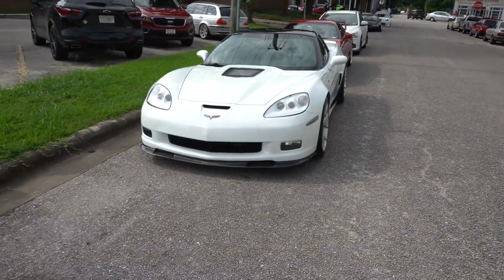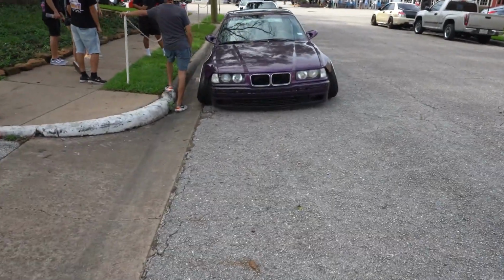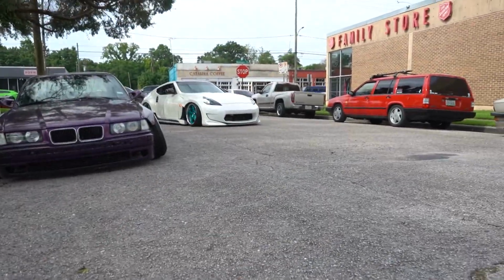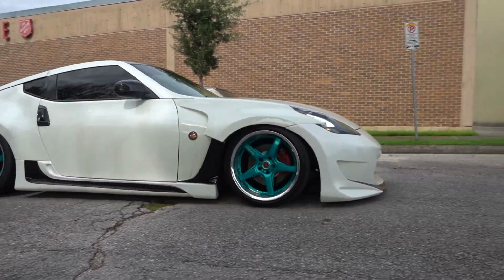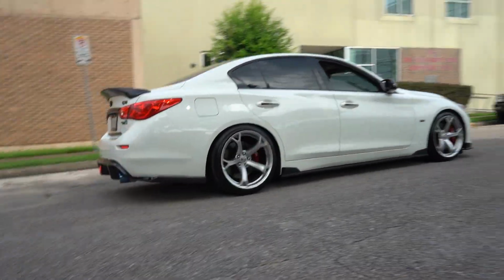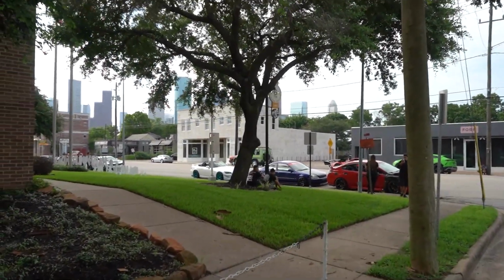But look, can't get enough of this LS9 goodness. All right, this guy's got the tilty wheel game on lock. This 370 is clean though. I like those wheels. Oh! VQ boys, I got you. I'll show you some love. 90s G-Wagon in green. Oh, I love it.